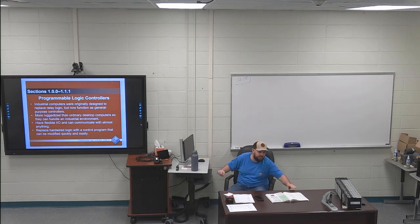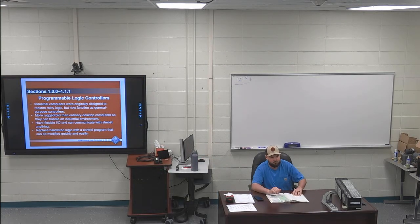Most of y'all worked on the electric motor control trainer. It's got the panels that you can move around. I've got a panel coming sometime in March from them that's got a PLC on it, and you'll get a little bit of interaction with a PLC. But it's really something you have to spend quite a bit of time in.